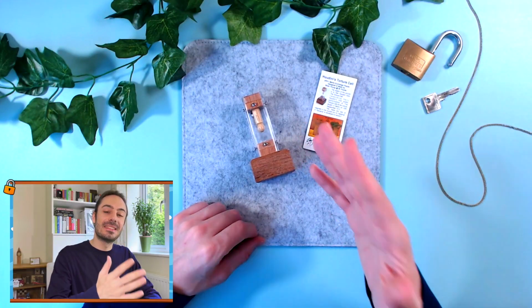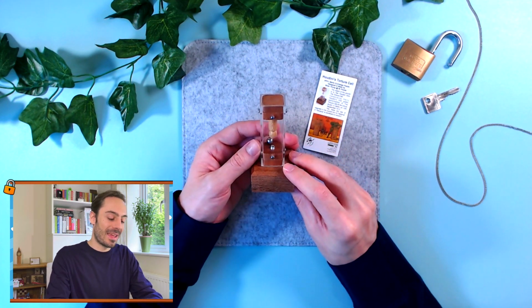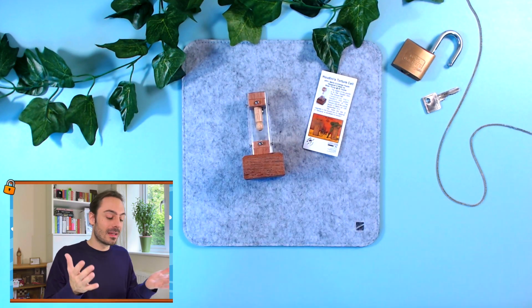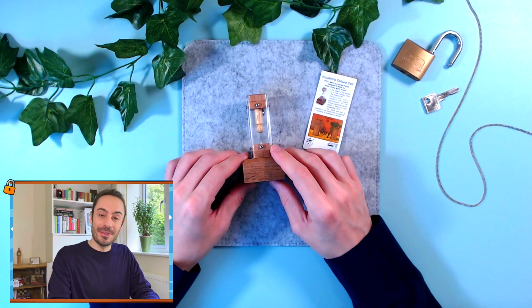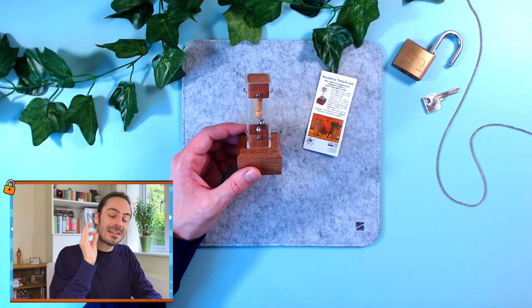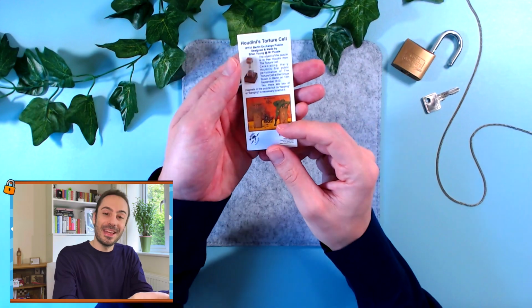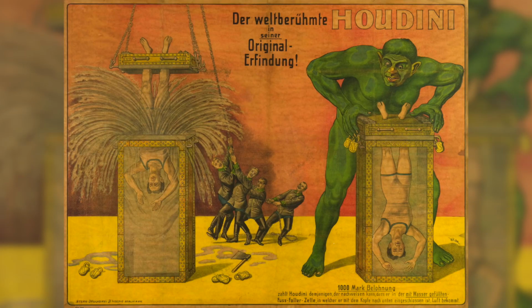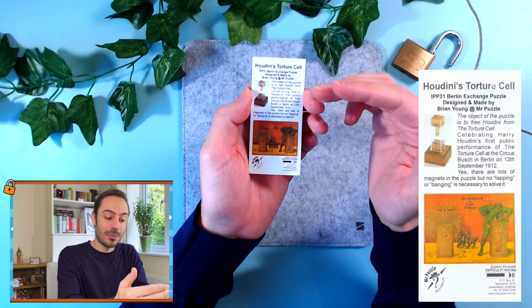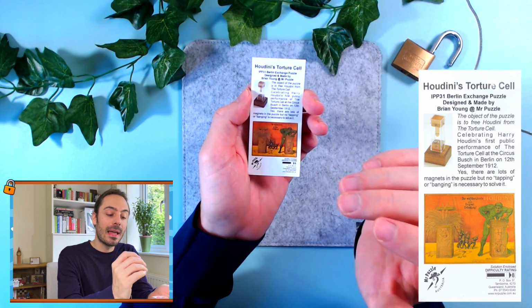And here it is, the Houdini's Torture Cell puzzle by Brian Young. As usual, an astonishing looking puzzle, and it is what I like about his puzzles. They are so well detailed. This puzzle comes with a little note, a very nice one, by the way, because you have a poster that Harry Houdini used to promote his first show in Berlin.